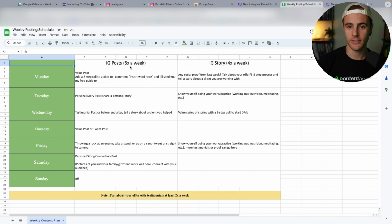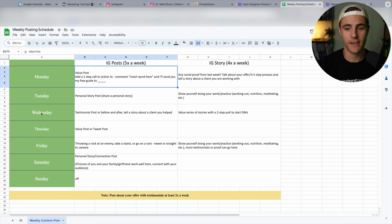And here's just a week strategy. Typically, I'll post 5 times a week. And Monday's post is a value post. And we love to do 2-step call to action posts on that. So that's like, comment this word below and I'll send you over a free training, right? We do those at least once a week. I like doing them on Mondays. I see a good amount of engagement on Mondays.